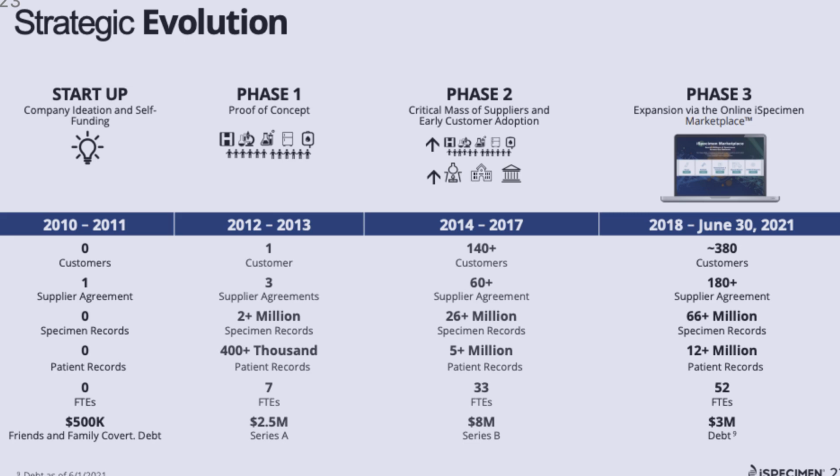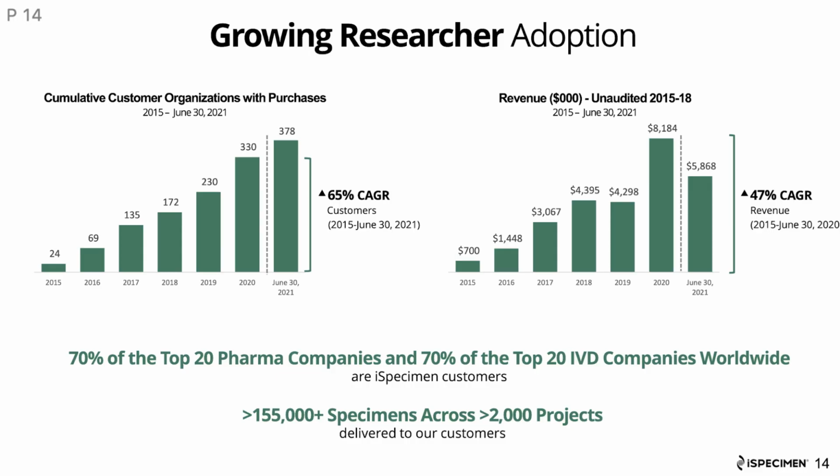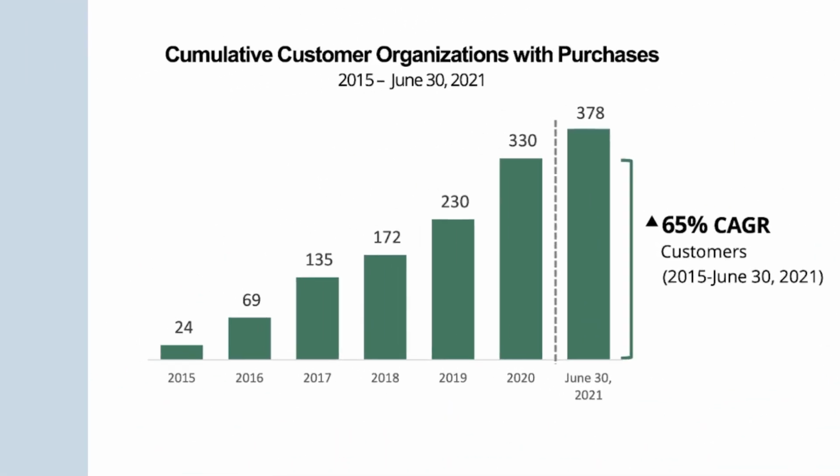By looking at some numbers, one can see that it is pretty impressive what the company has achieved so far. This graphic shows their progress in onboarding provider organizations on the platform. The number of suppliers has grown from about 1 to more than 180 as of June 2021. And the number of specimen and patient records has grown even more, from 0 to more than 66 million and 12 million respectively. And with the expansion of the provider network, the number of research customers has also grown. So this is how a marketplace should work, right?